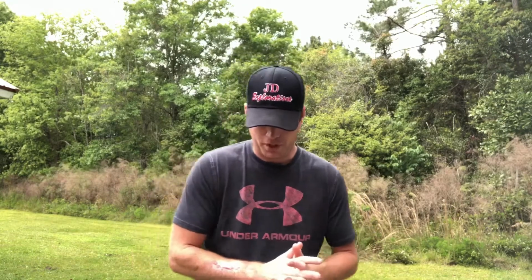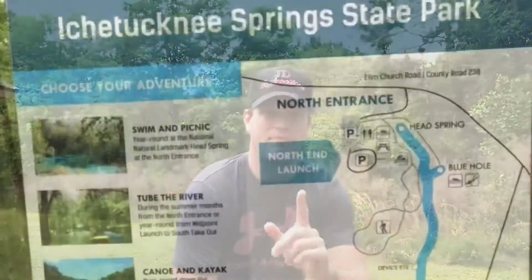Alright guys, that's going to wrap it up for my adventure down the Itchetucknee Spring State Park River. It's kind of a large spring that just dumps all of its water into it, so the river was crystal clear going all the way down the river. It was pretty nice. I brought my own kayak. I launched at the north end of it, the head point, and kayaked the 4 miles down to the south exit. You can always view back to the map.